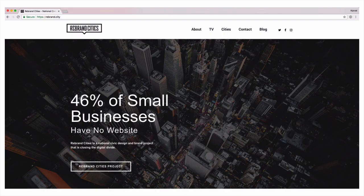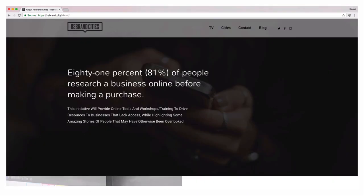46% of small businesses in the US don't have websites at all. I'm a big supporter of small local businesses, and when they don't have websites, it makes it really hard to support them as much as I want because there's no central place to send people to get information about them. 81% of people research a business online before making a purchase. If you don't have a website, then your business may as well not exist to a large percentage of people.